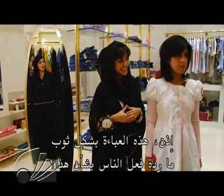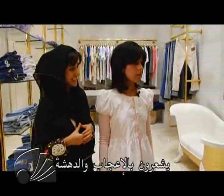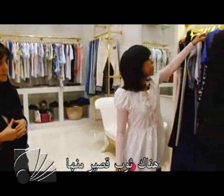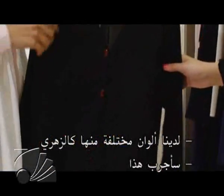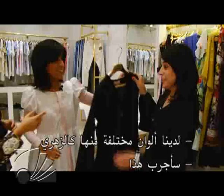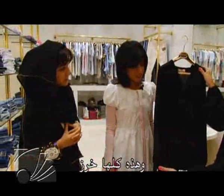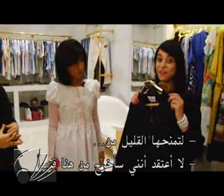How do people usually react to this? They get amused and pleasantly surprised. There's actually a shorter version of this. We have different colors. It comes in different colors, hot pink. I am definitely trying this on. And this is all, of course, Swarovski crystals. So to give it more of a... I don't think I'm getting out of here anytime soon.